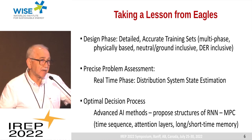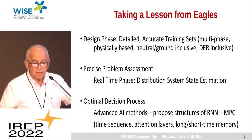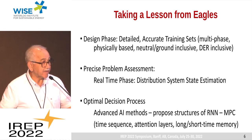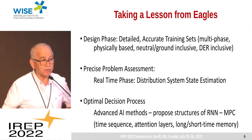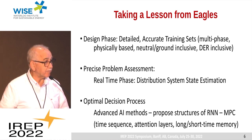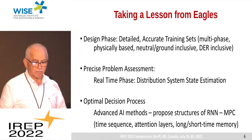And basically, in this paper, we propose, based on some work we did, to have a recurrent neural net with model predictive control. We investigated several options, and basically a method that uses attention layers and long short-term memory and so on, they provide the best performance to do the optimization.